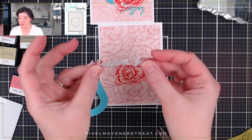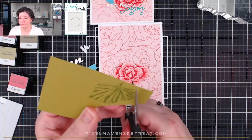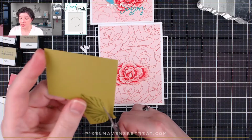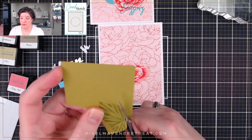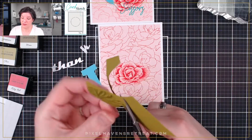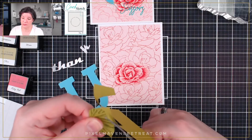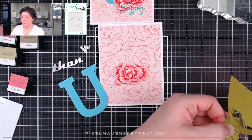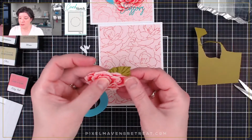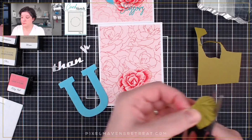Okay, so I happened to break this while I was working with stuff earlier. I think I got caught on a stamp and it ripped it. And again, I don't need this whole leaf. I just need to make sure that this end here is fussy cut nice. This I could have used the die to cut out, but it's just as quick to do this way. There we go. Okay, so this is going to go kind of like so. I guess I do need to trim this off. There we go.